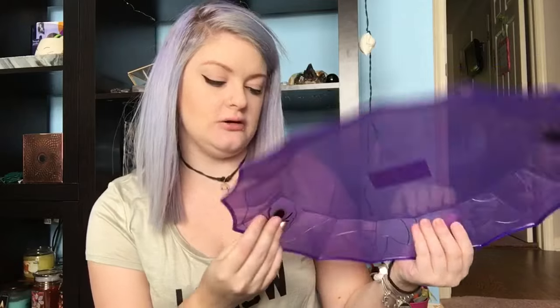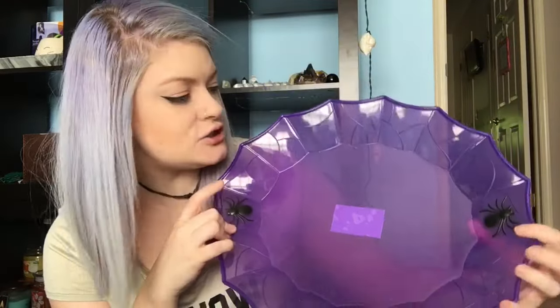And then I'll do this bag. We went to a second Dollar General to see if they had any more Halloween stuff. And I ended up finding a plate for my cupcakes or something else. I don't know yet. It's purple and kind of looks like a spider web. And then it has two spiders on each side. And this was only a dollar also.